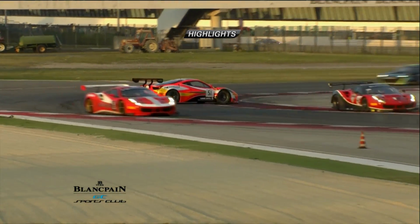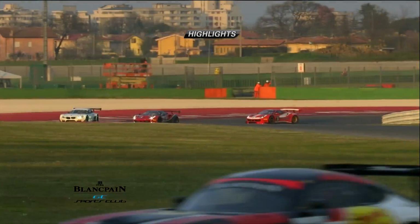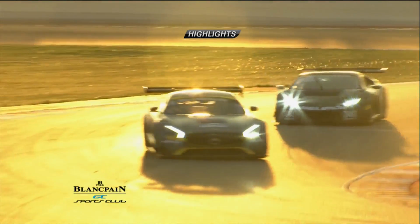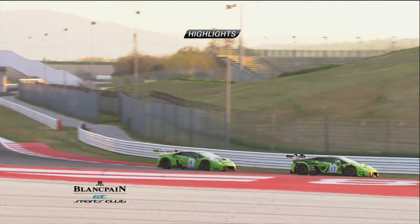Trying to close on them was Christoph Ulrich. He had that spin. Fourth place became about 10th as he tumbled down the order, so that wasn't the greatest of spins for him to have. And then I'm afraid more drivers going around. Anthony Ponce, though, now in the closing stages of the race, as the sun got lower and lower, coming under huge pressure from Cedric Lima.